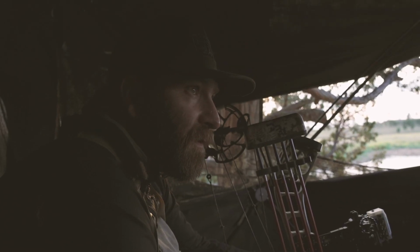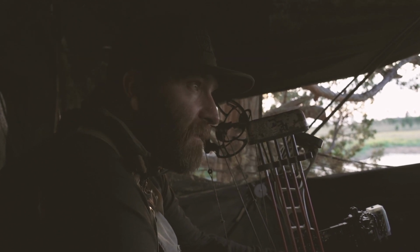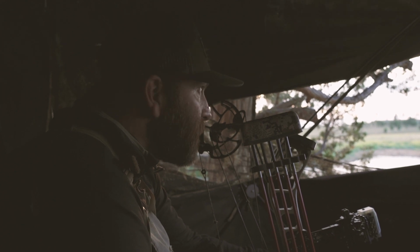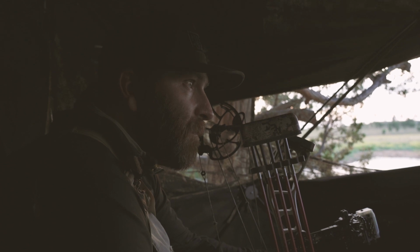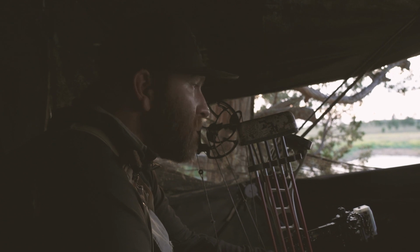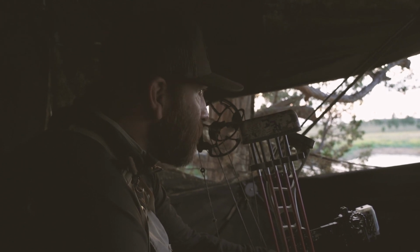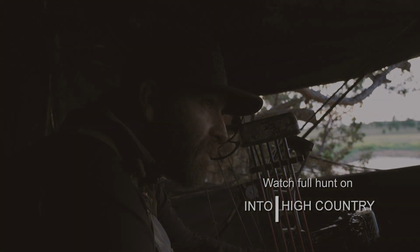Either way, it's been a productive trip. We were able to get this blind set, get 11 trail cameras set out, and just kind of get ready for the big game season. I was really hoping we could put an antelope on the ground while we were down here, just with how busy everything's gonna get, but starting to lose hope here. Like I said, we do got a half an hour, and it's the best half hour of the day, but I don't know, it just hasn't been as hot today, so.